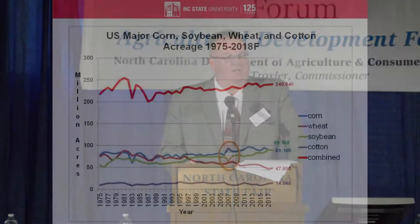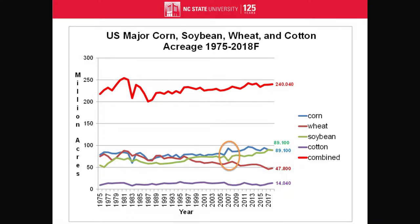Before I do that, let's take a look at acreage. Why do I care about acreage? The key thing here is when you look at our major row crops, we have 240 million acres in agricultural production, broken out between corn, wheat, soybeans, and cotton. Right now, soybeans and corn are pegged equally at about 89 million acres. So why would I want to focus on the 240 million acres of land? What do you see about that line? Is there a trend there? Or is it flat? It's flat.